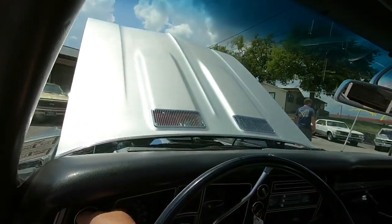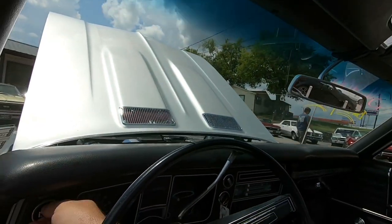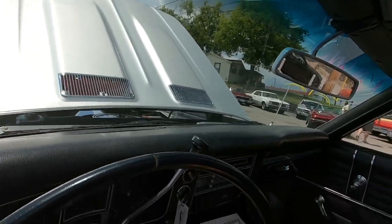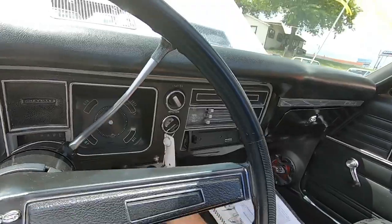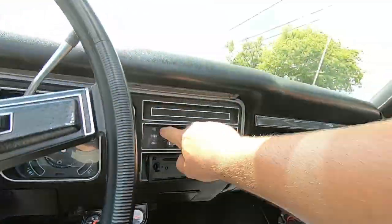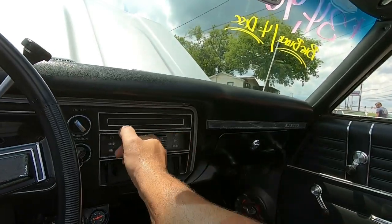Windshield wipers, I couldn't get them to work. It looks like it was new under there, though. They just didn't have it hooked up right. Making sure that switch wasn't it. You also got a push button under the dash if you don't want to use the ignition. Blower motor's not hooked up.